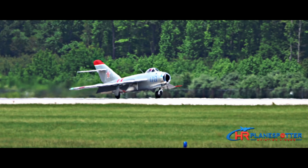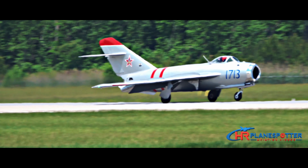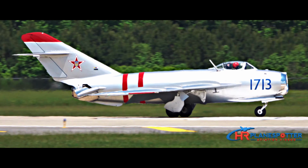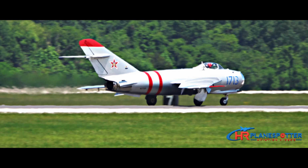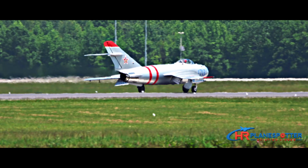All right, Bill Culbertson is back on the ground again. In just a moment, we're going to call the F-15 in. There's Bill Culbertson. There's a good look at the MiG-17. You are an F-4 Phantom pilot.